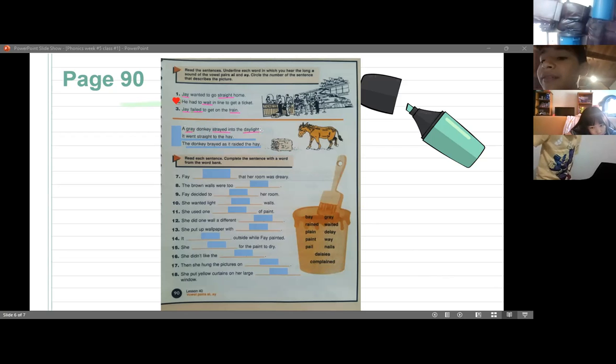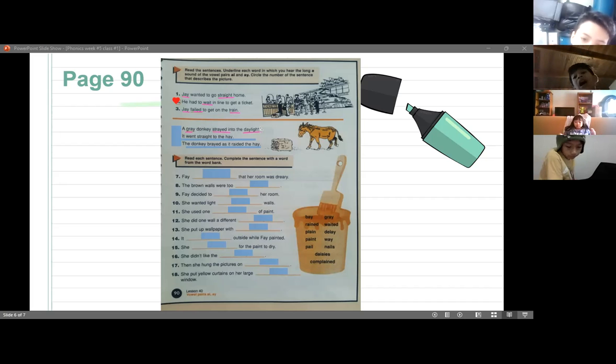Just this one, because we say a gray donkey strayed into the daylight. Just these words contain the A sound. Number two, Santiago Chavez, continue with the reading.